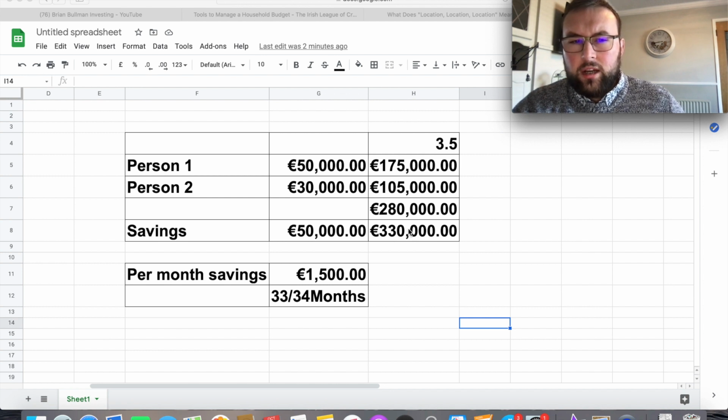So again, just because you can get 330 doesn't mean that there's not still more additional cost than that as well. And that's even if you have 50,000 euros saved. For example, below here, if person A and person B saved a combined 1,500 a month, which might even be too much for a lot of couples, but let's just say for the purpose of this example, to keep it clean, each person saves about 750 a month, which would be 1,500. That equates to about 33 or 34 months, or just under 3 years, even just to get 50,000.